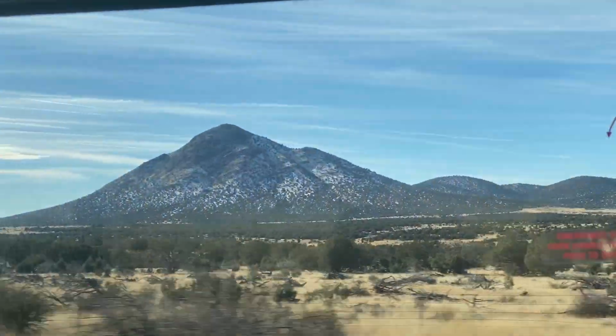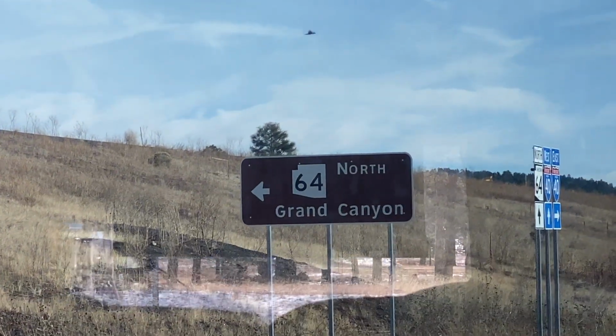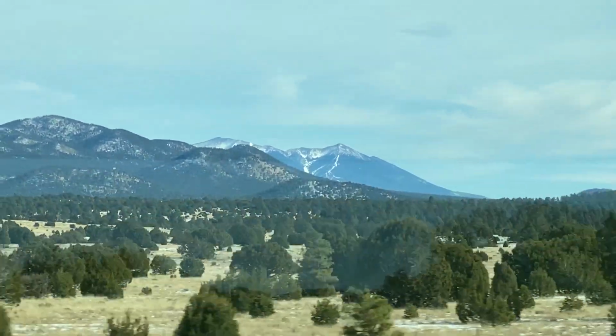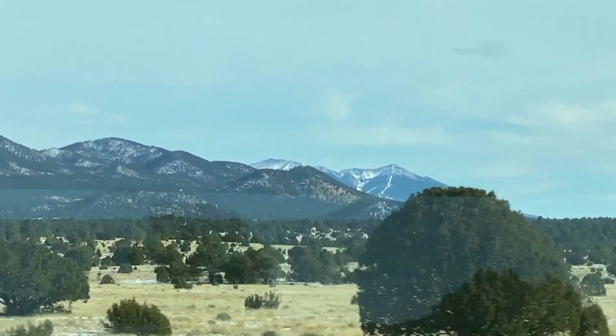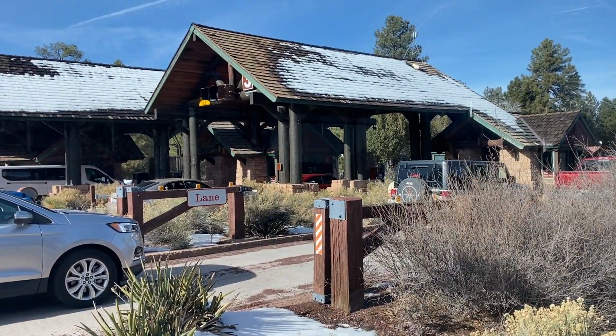So we decided on the South Rim tour because based on what everyone said online, it seemed like the South Rim had better views of the Grand Canyon than the West Rim. But I would also like to check out the West Rim in order to see a different part of the Grand Canyon.